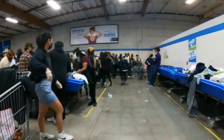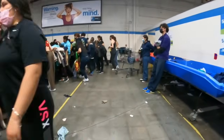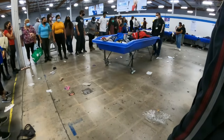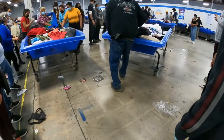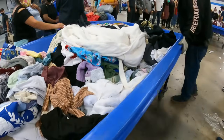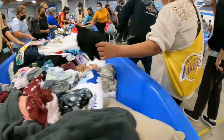They brought out a new rotation of BINS, but I was too late for these. As you guys can see, they were already being attacked. Are you ready? It's showtime. You're gonna get hurt. Get out of the way. It's crazy. Yes, it is. I'm about to grab my best find of the day.